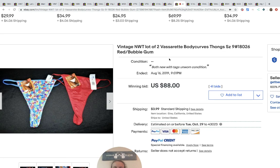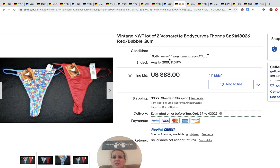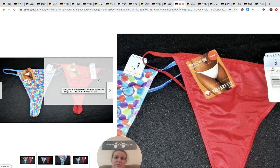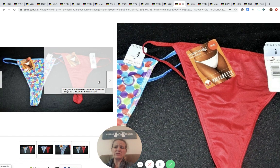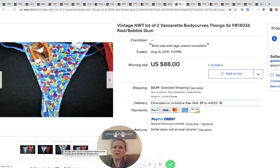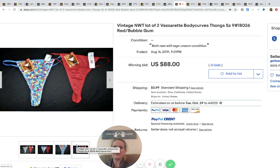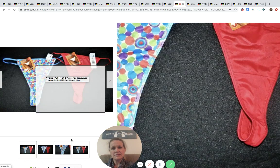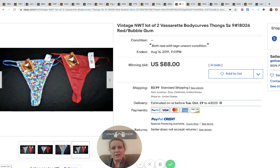Now, I don't know how to say this, Vasseret. I don't know. This is not a high-end brand from what I remember. I think I've picked these up at Gabriel Brothers when I used to sell retail arbitrage. It's not a high-end brand, but are these satin? I think they might be satin. Not sure, but I'm guessing that they no longer make them. They're vintage, new with tags.